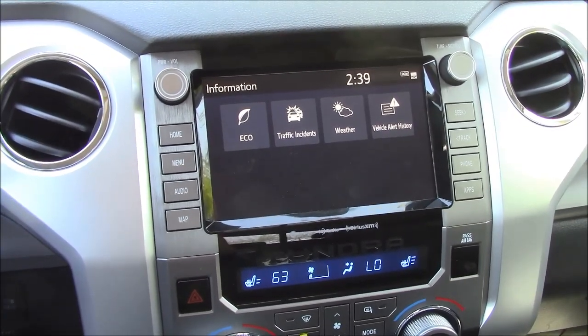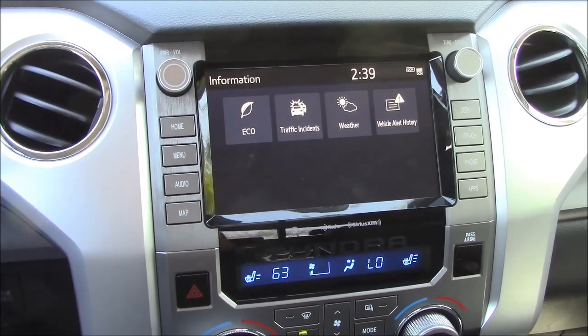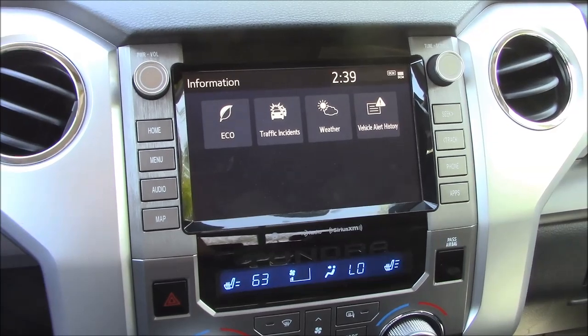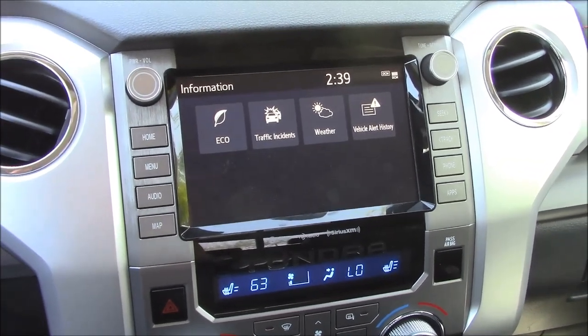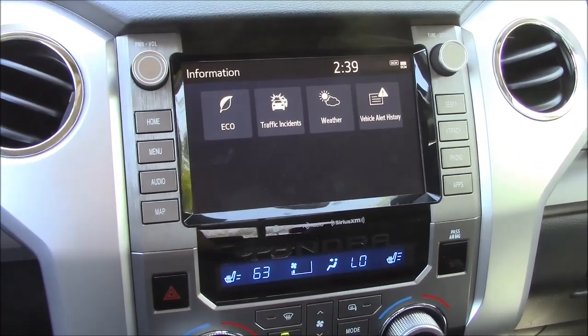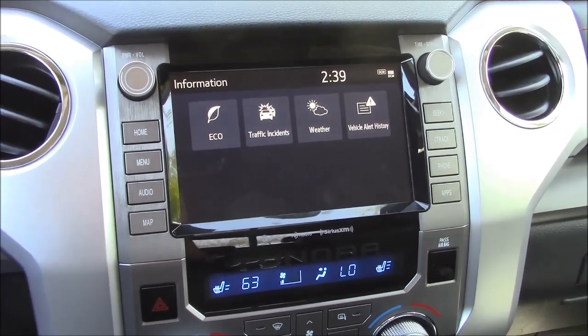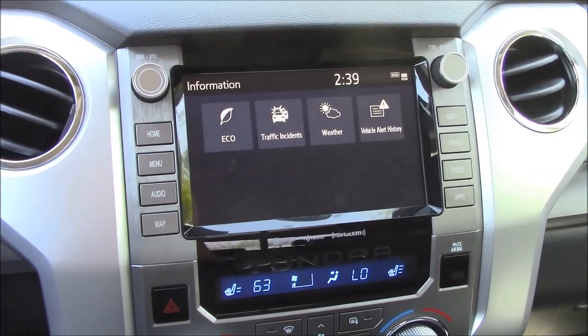Now, I will admit the info screen's not that large, but it's more than adequate for any task I want. And one thing I do not want to see on a truck are those giant info screens that are like a foot tall, foot wide, like you have in a Tesla. No, I don't want that on a truck. Because as soon as the warranty goes out, those things are going to break and they're going to cost you an arm and a leg to fix.